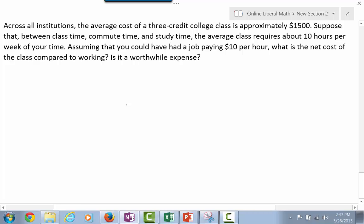So, let's do a little math here. A typical semester college course lasts about 16 weeks in the fall. And we're saying if you were to work 10 hours per week, that's what a normal college course would require, at about $10 per hour. So that puts us right about $1,600.